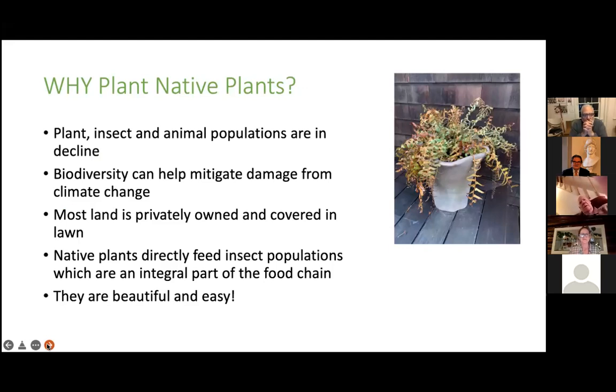So why native plants? Each one of these, I'm going to explain each one of the statements, so I'm not going to do it now. But plant, insect, and animal populations are in decline. Biodiversity, which is one of the words we're going to go over, can help mitigate damage from climate change. Most land is privately owned and covered in lawn.